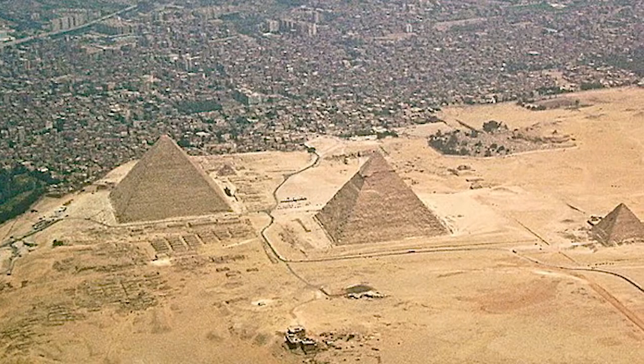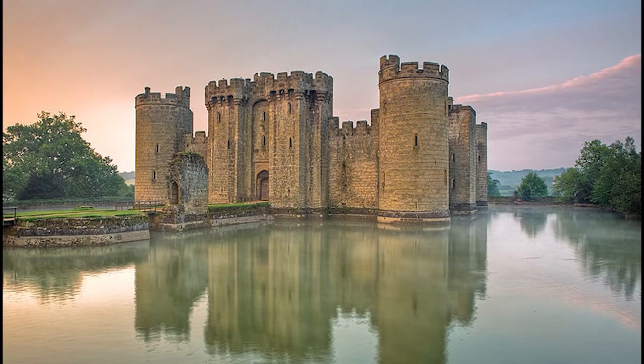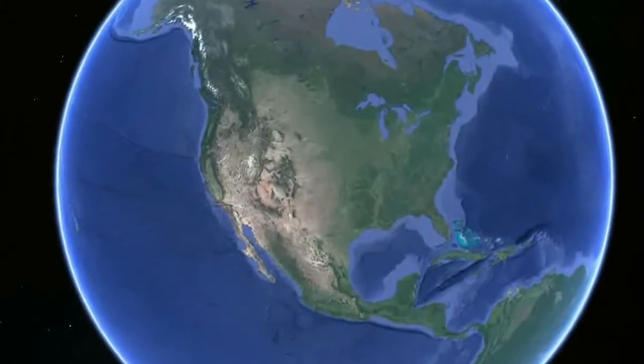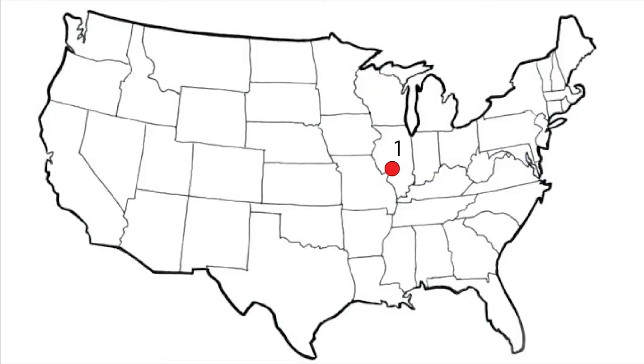Think of the word archaeology, the pyramids of Egypt, castles of Europe, and temples of Central America probably come to mind. But you don't need a passport to feel the same sense of wonderment. Here are 5 amazing archaeological sites located right here in the United States.